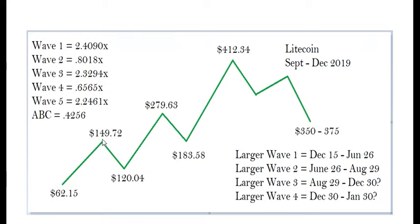So this could be all of September. This could be a week into October. This could be all of October. A week into November. This could be all of November. Or this could be September, October, November, December, January. There's a whole bunch of different ways that this could go. And so this is just a general guide to what I see happening over the next few months.